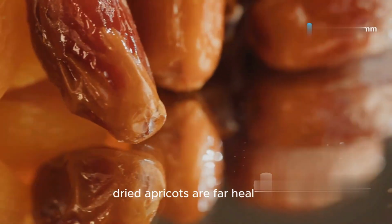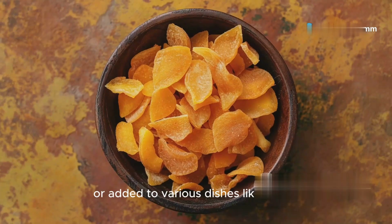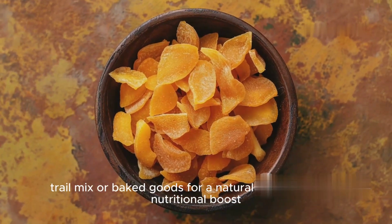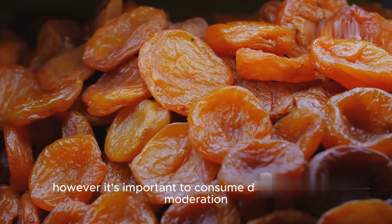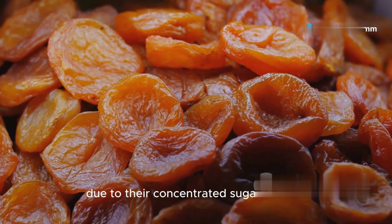Dried apricots are far healthier sweet-dried fruits that can be enjoyed on their own as a satisfying snack or added to various dishes like salads, oatmeal, trail mix, or baked goods for a natural sweetness and nutritional boost. However, it's important to consume dried apricots in moderation due to their concentrated sugar content.